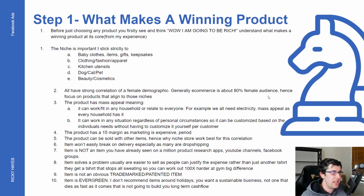So if I was selling clothing as an example, although that's not necessarily a need, we're going to talk about that, shoes with shorts. Simple as that. Items that correlate strongly, that you know people are just going to buy.